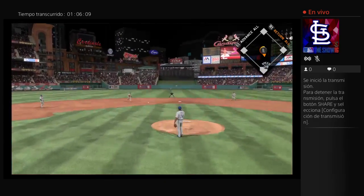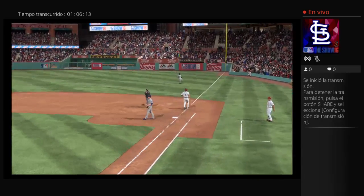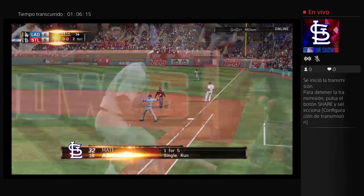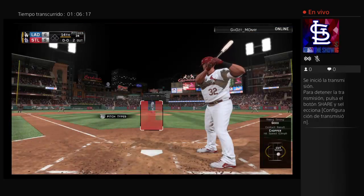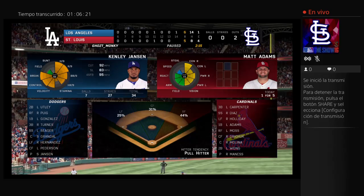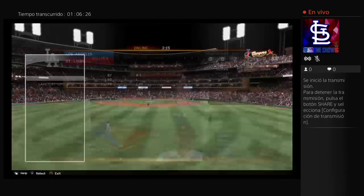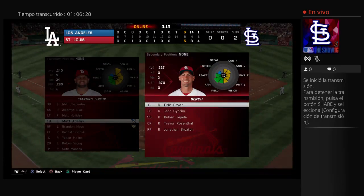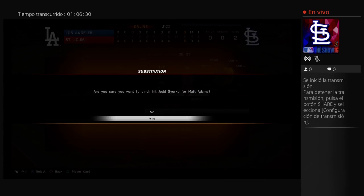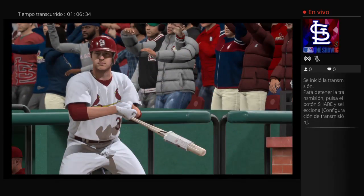Chopped weakly to the left. Seager is there. Throw on to first, and Holliday will take a little vacation as he's retired. 2 gone. The first baseman, Matt Adams ready to try again. Struck out swinging in his last trip to the plate. J.P. Howell. Los Angeles. Jeff Jerko will pinch hit here, and he's the potential tying run.